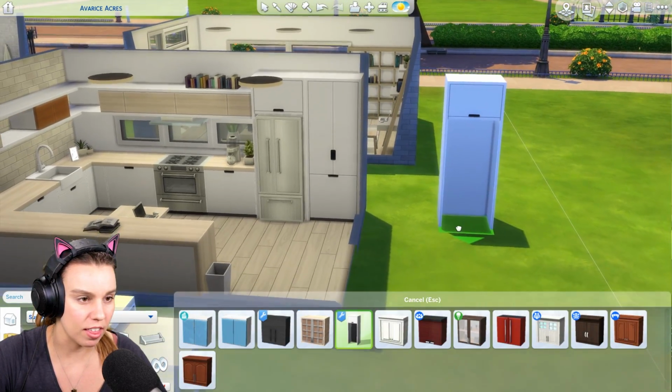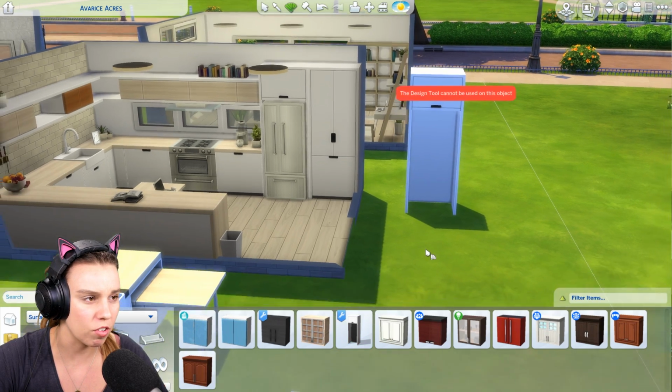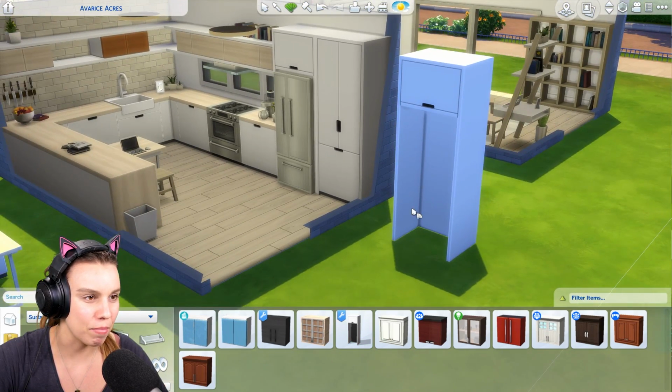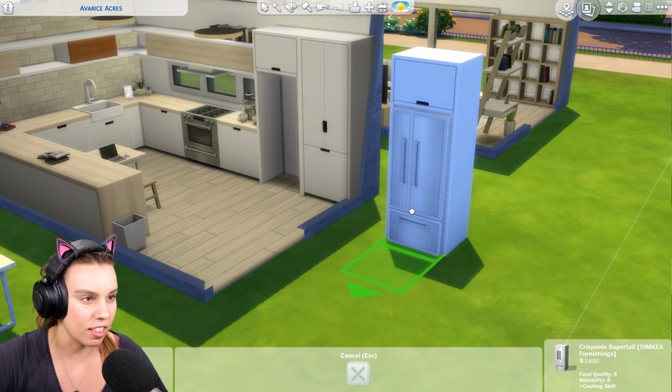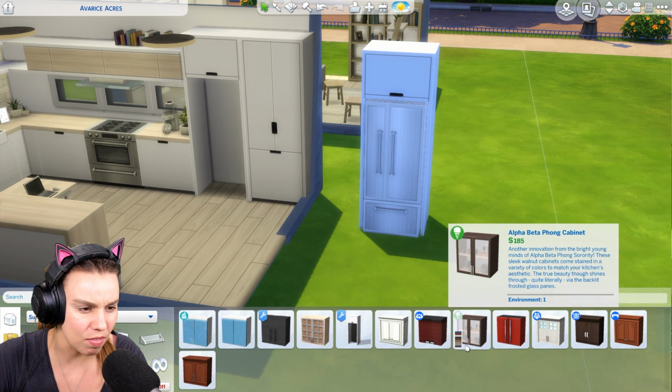Then we've got this fantastic fridge cabinet. And this is another thing I'm wondering, why hasn't The Sims created a cabinet that the fridge will fit into, like a lot of households have? Do they have that with any of their cabinets yet?